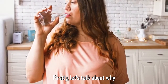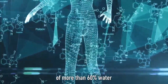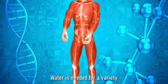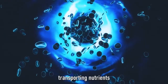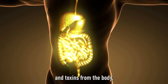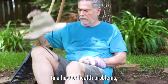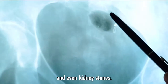Firstly, let's talk about why drinking water is so important. Our body is made up of more than 60% water, and every cell, tissue, and organ in our body needs water to function correctly. Water is needed for a variety of bodily functions, such as regulating body temperature, transporting nutrients and oxygen to the cells, removing waste and toxins from the body, lubricating joints, and promoting healthy skin. In fact, dehydration can lead to a host of health problems, including fatigue, headaches, constipation, and even kidney stones.